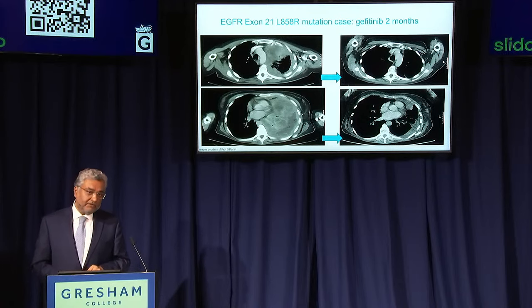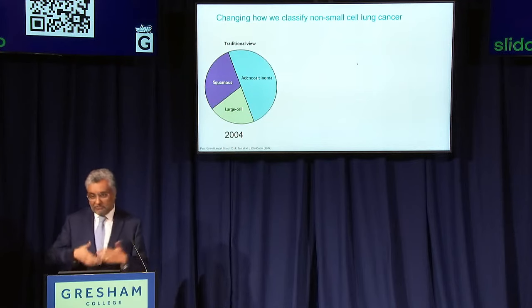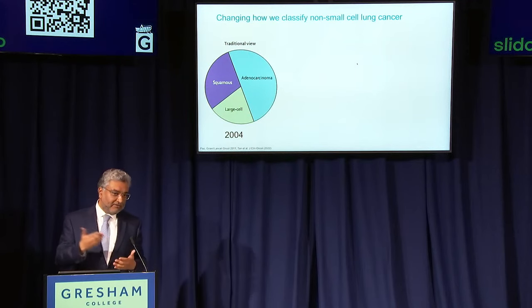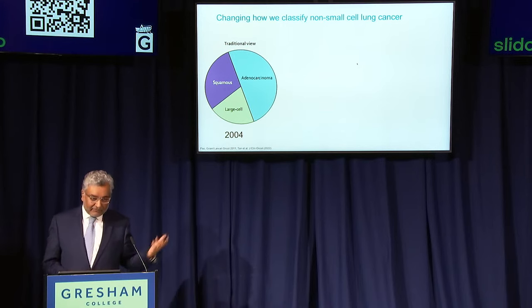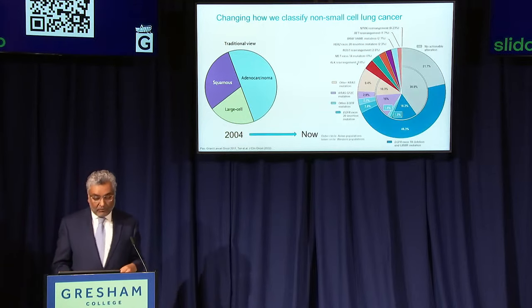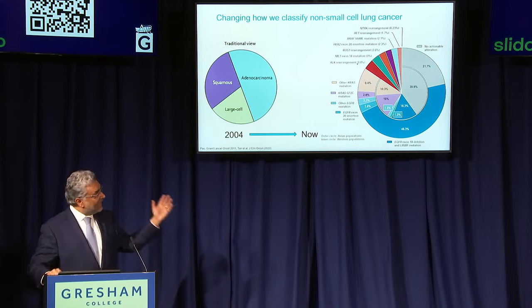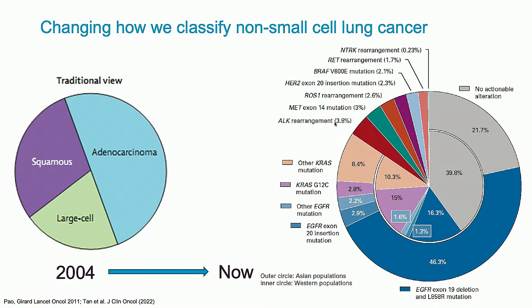So moving forward, in 2004, when we're classifying lung cancer by what it looked like under the microscope, we're calling it patterns of what it looks like under the microscope, either adenocarcinoma or squamous cell carcinoma. That was the traditional view. We move forward to where we are now in 2024. We actually know there are multiple types of genetic alterations, and they have different frequencies in Asia, which is on the outside part of the pie chart, compared to non-Asia, which is in the inside part of the pie chart.